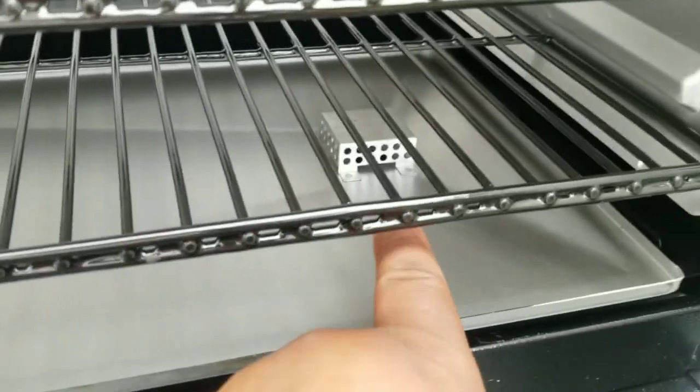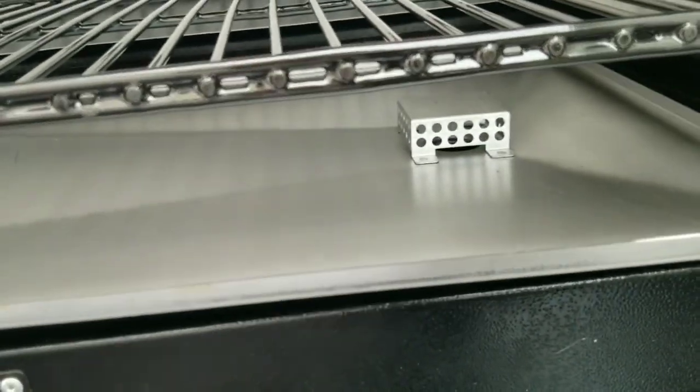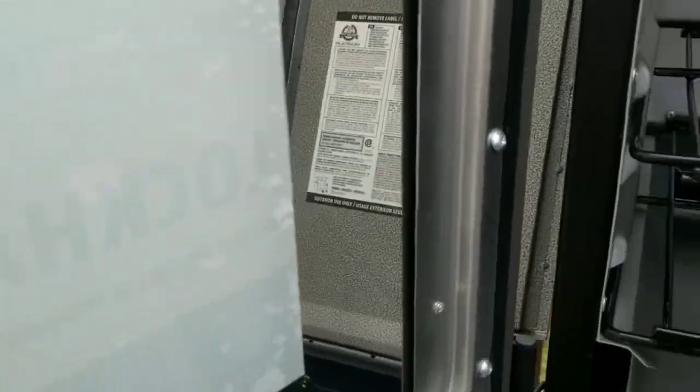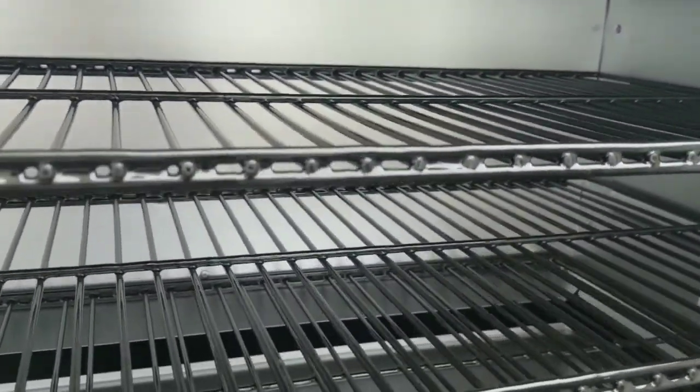You also got a drip pan right here, which I'm kind of worried about because you see there's just a little hole right there. I don't know if y'all can see that pretty well, but that's where that drops at. But all in all, the gasket cover actually covers pretty good. So it's kind of interesting to be able to cook this much.